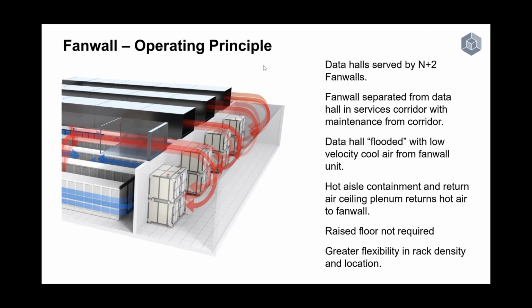Obviously, we don't have a raised floor, so that means that we have a lot more flexibility as well in terms of the rack density and the rack location. We're not confined to a 600 by 600 grid.